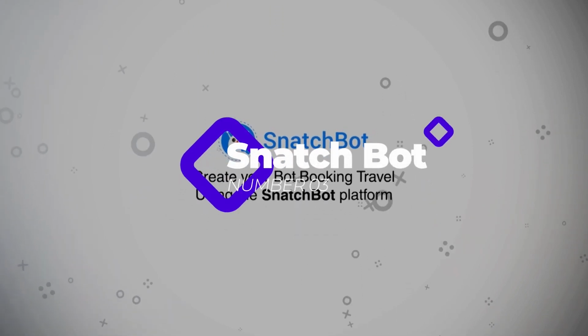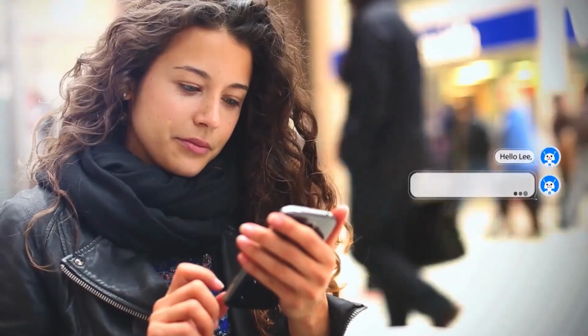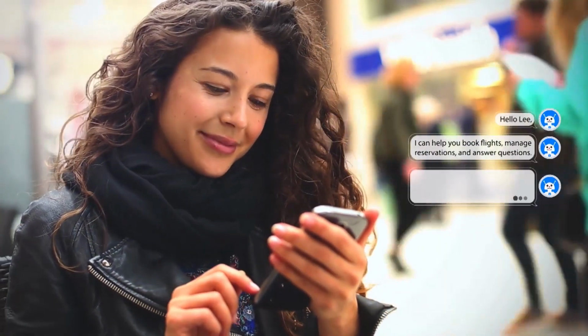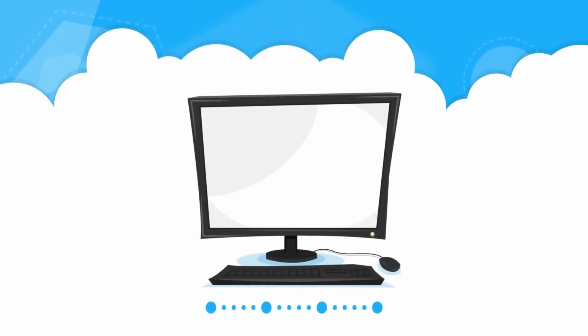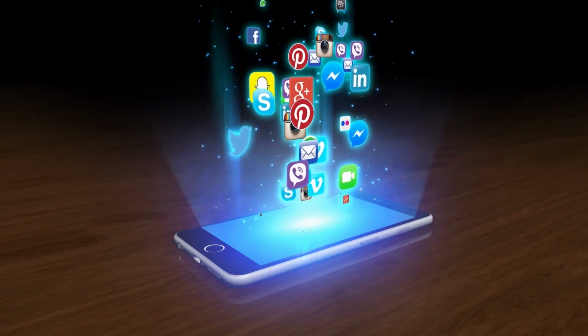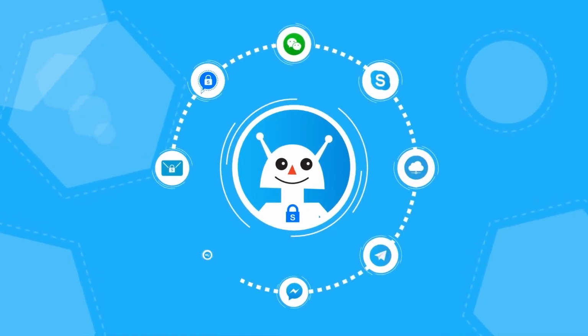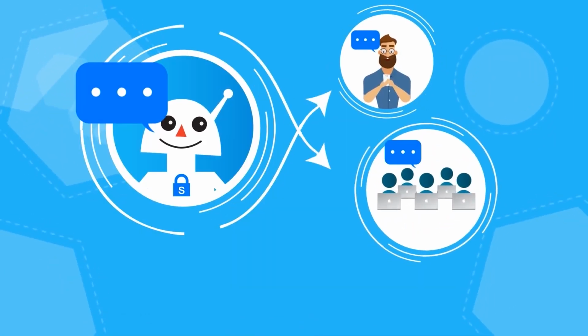Number 3. SnatchBot. SnatchBot is a popular AI tool that enables businesses to build chatbots and automate customer interactions. With SnatchBot, you can create chatbots without any coding knowledge and integrate them into your website, Facebook Messenger, and other messaging platforms. This tool also provides real-time analytics to track user interactions and improve the chatbot's performance.